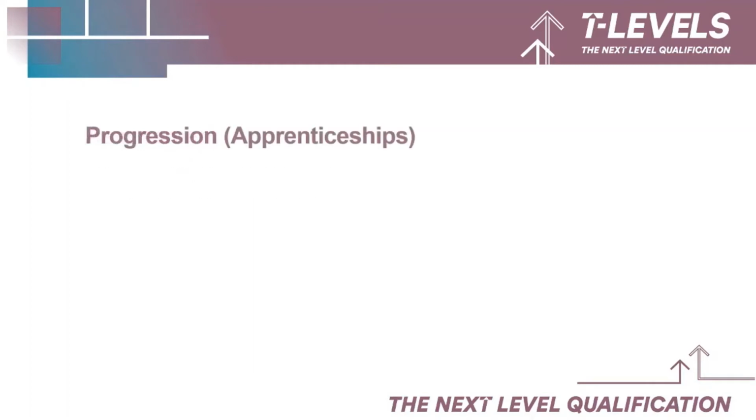Once you finish your T-level, you could go on to a higher apprenticeship. There's also a chance that the employer at your industry placement might be so impressed with you they want to take you on as an apprentice, through a higher apprenticeship or simply just offer you a job.